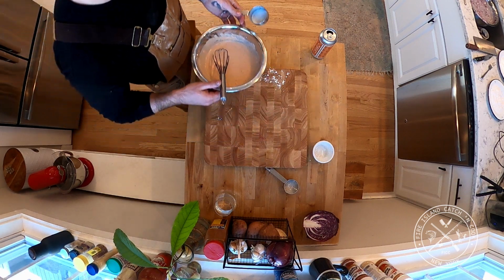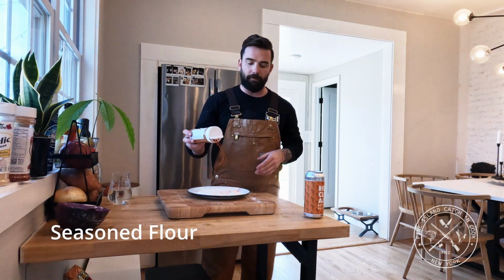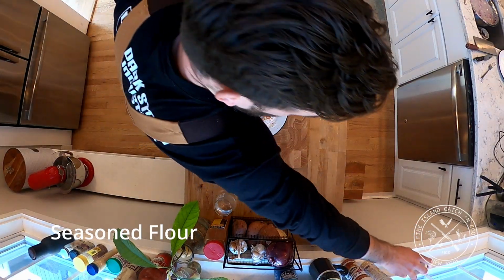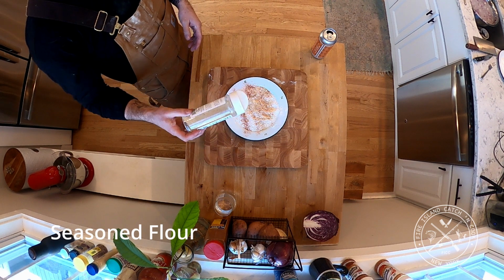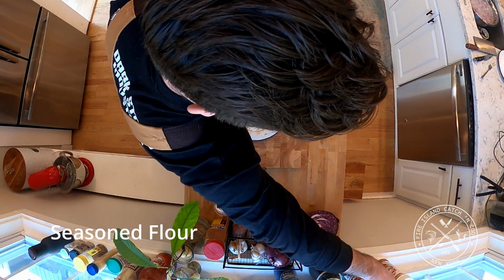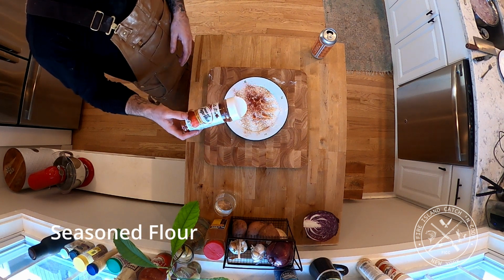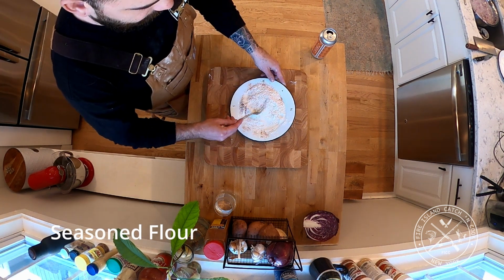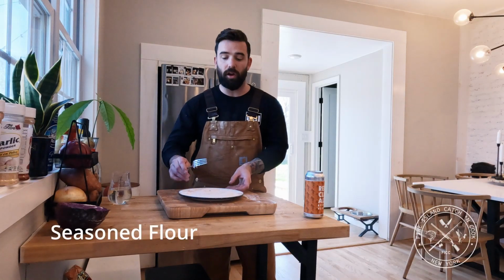All right, so we're gonna put this off to the side, and we're gonna make our seasoned flour, which goes in tandem with this. Our seasoned flour is gonna get the same ingredients, so we're gonna take some of the cayenne pepper here. We just don't wanna dilute down the slurry that we just made by dunking this in and out of flour, so we wanna keep the flavor up the whole time. We're gonna do our garlic powder, smoked paprika, so our seasoned flour is all set to go.